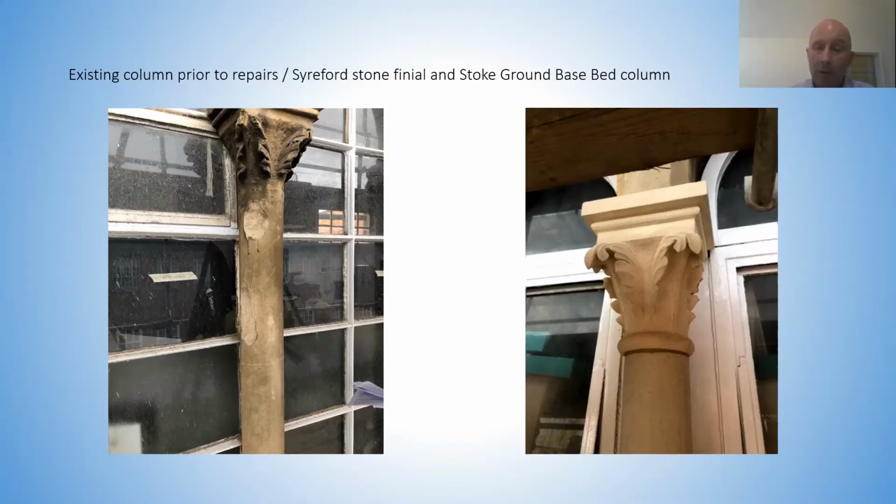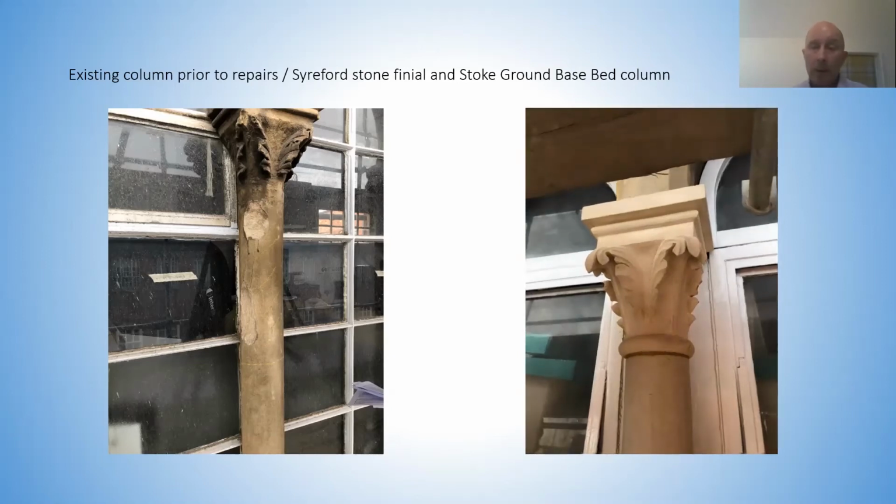On the right-hand side there, you can see the new column capital, which is a Scaffold. If you look at the column below, it's the Stoke Ground base bed, so you can see they're very similar in colour. I don't think from walking past you would be able to distinguish between the two really. Next slide, Kate.